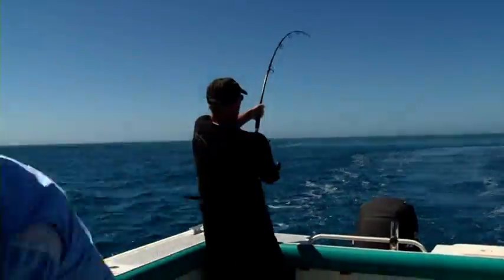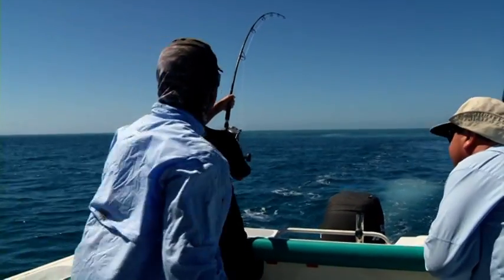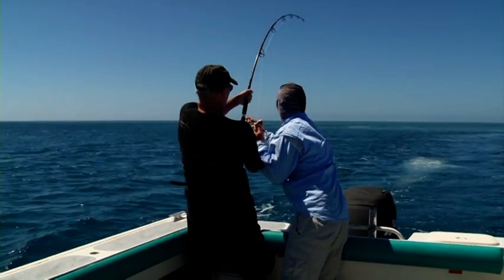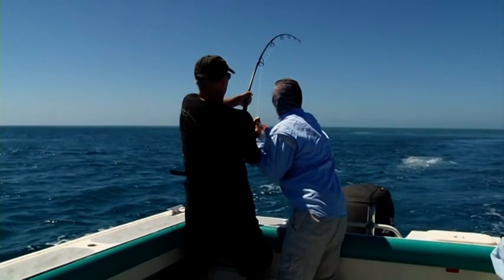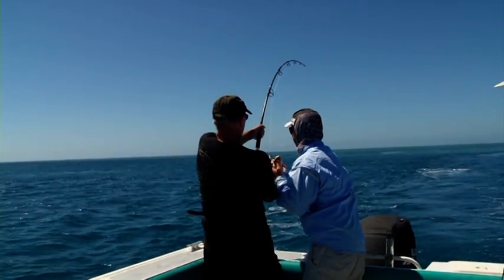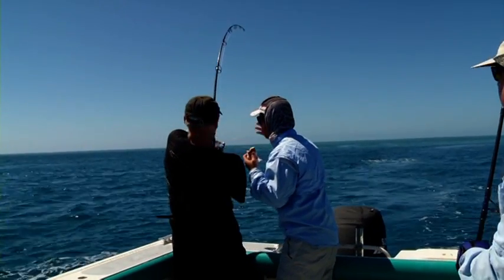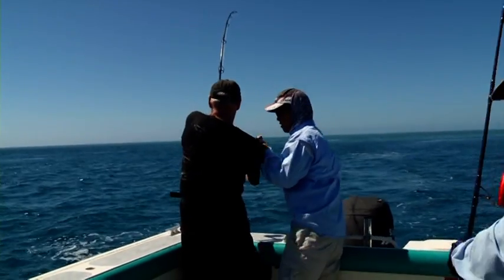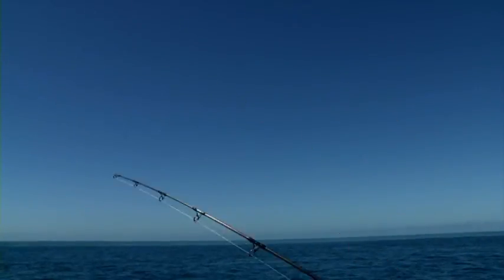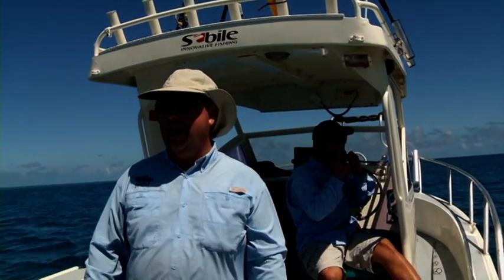Right at the boat too. Keep that line tight, that's it. Good work. Mel the birthday boy was soon hooked up onto a fish that was heading towards the horizon. This was a hard running fish and Chris the deckie had to increase the drag on the reel to try and slow it down. Holy jeez, that's hot. That fish took an amazing amount of line against a very hard drag.